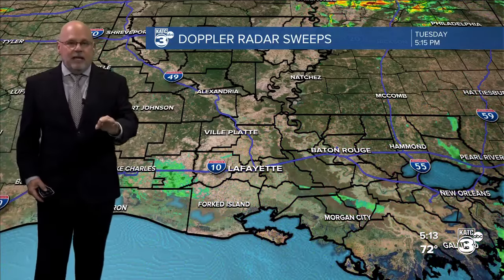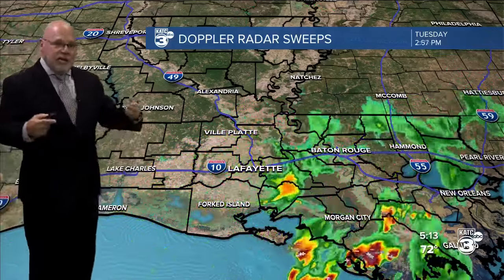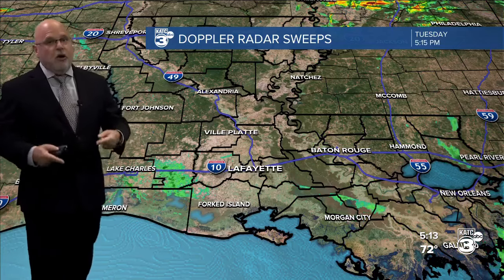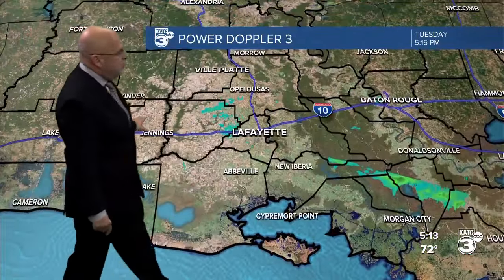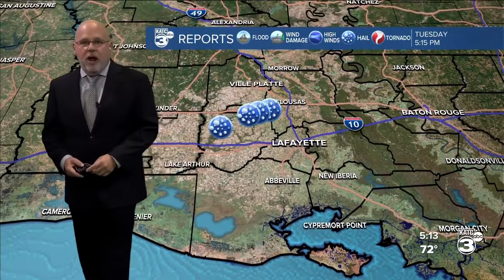So that's pea-sized hail, but it may get a coating of water again and get caught in an updraft again, and then it'll refreeze. And then you're pushing, we'll say, marble-sized hail. But you do that 3 or 4 times, you get up to quarter, egg-sized, golf ball-sized hail, and that's what we had reported locally. But fortunately, things have quieted down. Latest power Doppler 3 indicating just a few sprinkles down toward lower St. Martin Parish. That's about it.